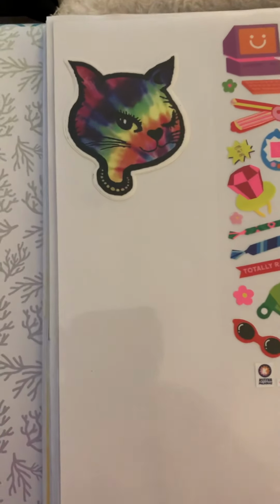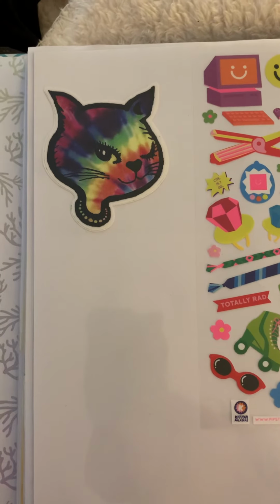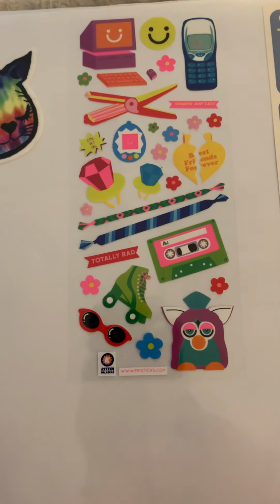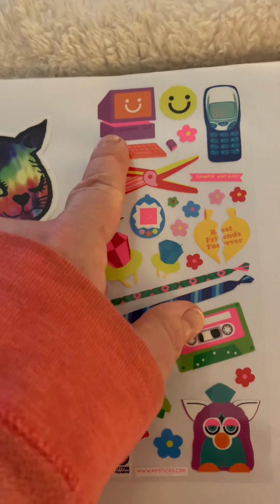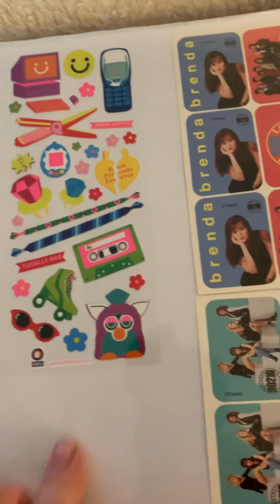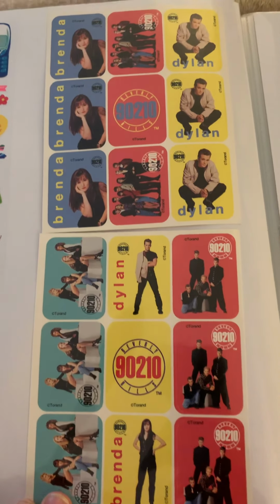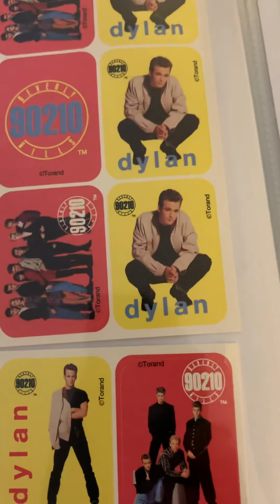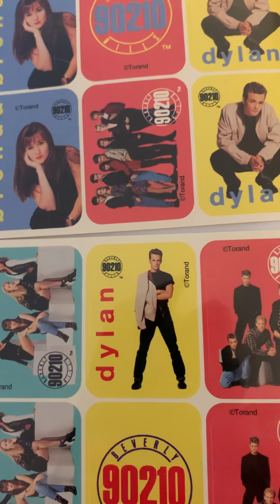Moving on into the 90s, we all remember this winking cat, sold in vending machines, sometimes stuck on the back of your car. This super cool sheet here, we've got your Furby, your ultra cool gigantic computer, your super modern cell phone, ring pops. I just got these from an online auction in one of the Facebook groups. 90210, love Dylan. Rest in peace. What a hunk he was.